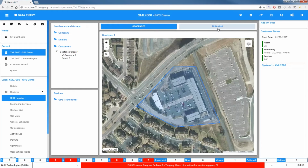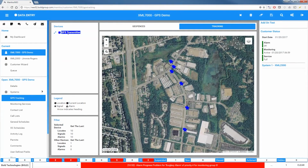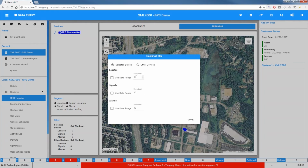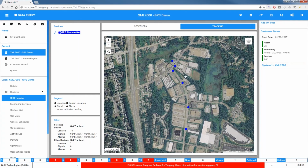If we jump over to the tracking side, here's where we can see some of our history and locates that have come into the system for our GPS devices. If we're just monitoring a breadcrumb trail of signals that have come in, we can clearly see that history. If we filter this a little bit, we can take a look at just our locates, some of those breadcrumbs that have come into the system, or signals, or our actual alarm events. If we remove our alarms and signals here real quick, we have a clearer picture of just the locates, just the breadcrumb signals we've gotten in.